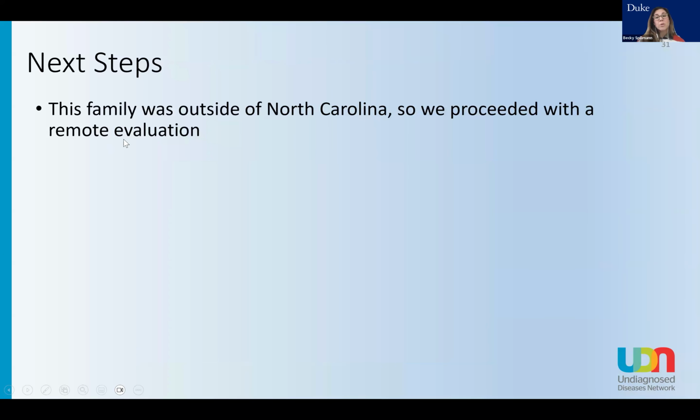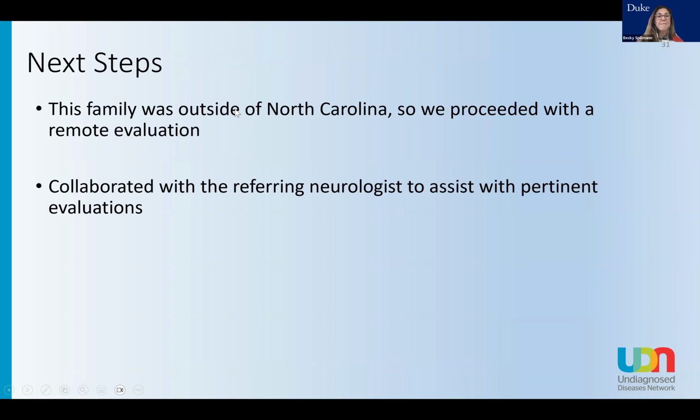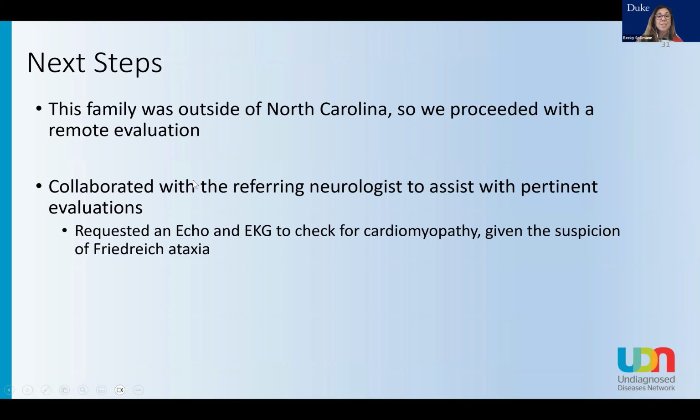The family lived outside of North Carolina, so we decided to proceed with a remote evaluation. He had a very engaged neurologist who was able to assist us with some of the pertinent evaluations we were interested in. We were most interested in getting an echo and EKG done to check for a cardiomyopathy, given our suspicion for Friedreich's ataxia. That was done relatively quickly, and the result was left ventricular hypertrophy.